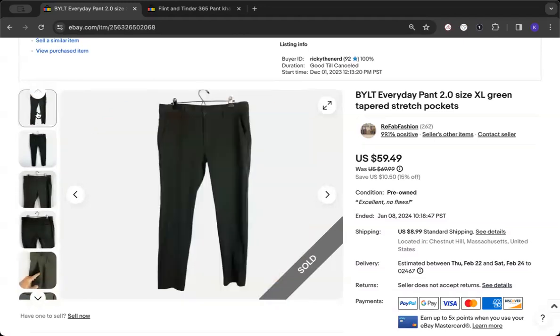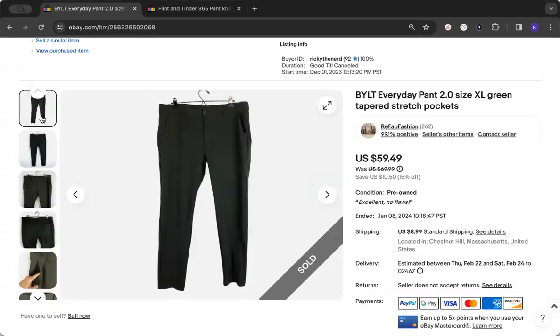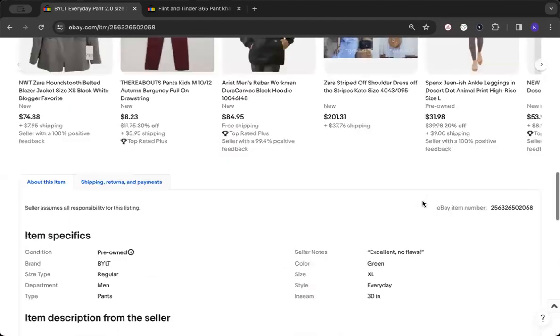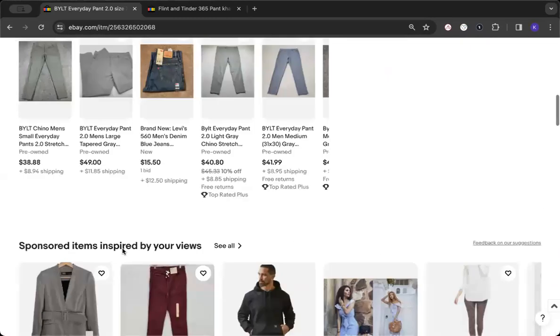I've tried this brand a few times. I'd say it's slower than I hope each time, from what I'd heard from other resellers on YouTube. So I'm not kind of seeking this out, but these pants were a great size as well. Scroll down to my description here. They were an extra large. And again, I put all my measurements in, an excellent condition.